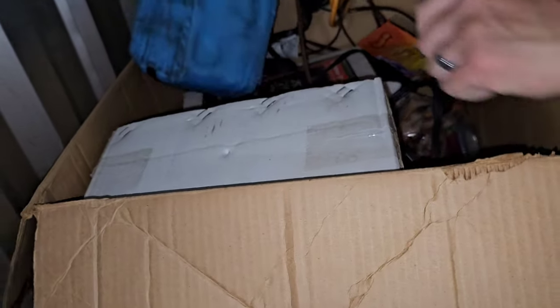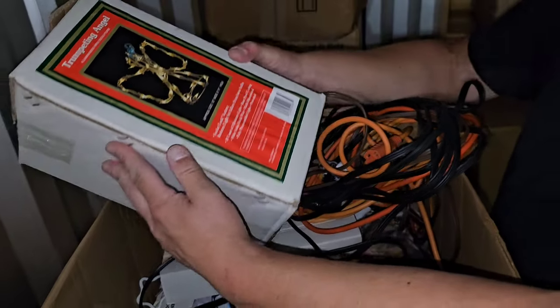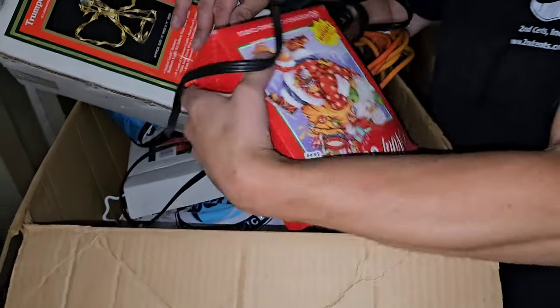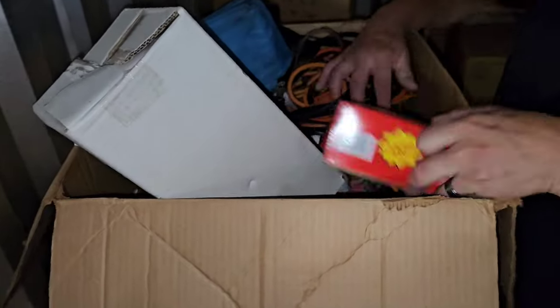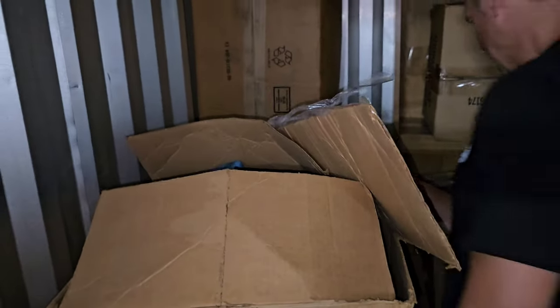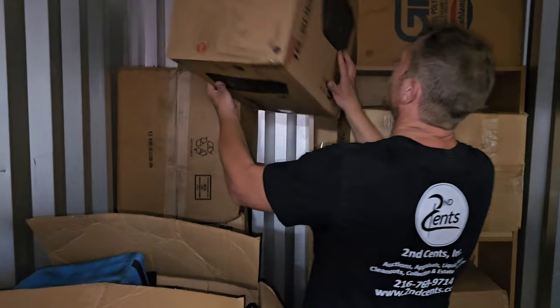See another whole box of extension cords and Christmas stuff. Accompanying angels, more lights, more Christmas, more Christmas. So out of curiosity, would you say you saw more male or female stuff in here? That's a tough call, isn't it? Yeah, I don't think we've really seen any definite one way stuff.